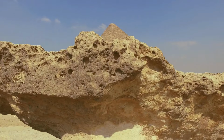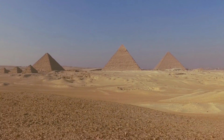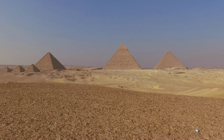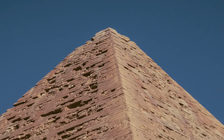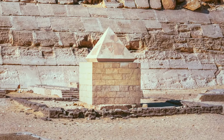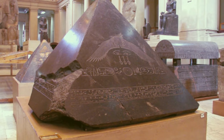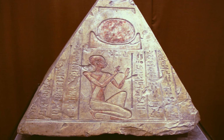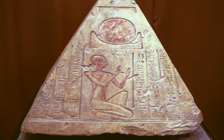One of the biggest and most famous is the Great Pyramid of Giza. This huge construction, well known all over the world, has one big secret. There should be a capstone on top of the pyramid. It's a triangular-shaped stone block, a small pyramid on top of a huge one. It's also called a pyramidion. The builders of ancient Egypt made it out of granite and limestone and covered it with gold.